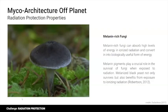The other challenge is radiation protection. And this challenge is specifically important for space architecture, where if we're designing for Mars or the moon, we don't have magnetic field, we don't really have atmosphere. So we have to protect astronauts from radiation that is constantly bombarding the surface. And for now, most of the concepts for space architecture are proposing at least 3 meter wide layer of regolith to cover the habitat to protect astronauts from radiation.